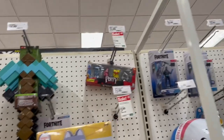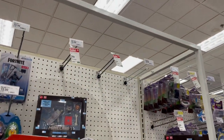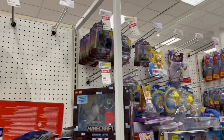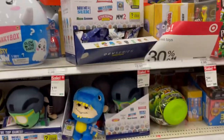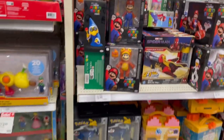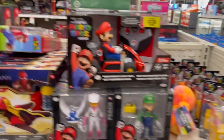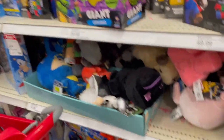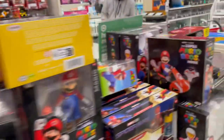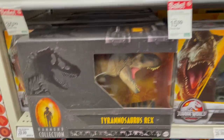Fortnite, a couple of Fortnite, they're all the same figures. Midas, Icebound Midas, some Minecraft. There's quite a bit of Minecraft over there. Quite a bit. What else? A little bit more video game here on the end. We've got Mario, Power Rangers, mixed with Avengers. Some Sonic. We do have some Hammond collection. There's Tyrannosaurus Rex Hammond collection.